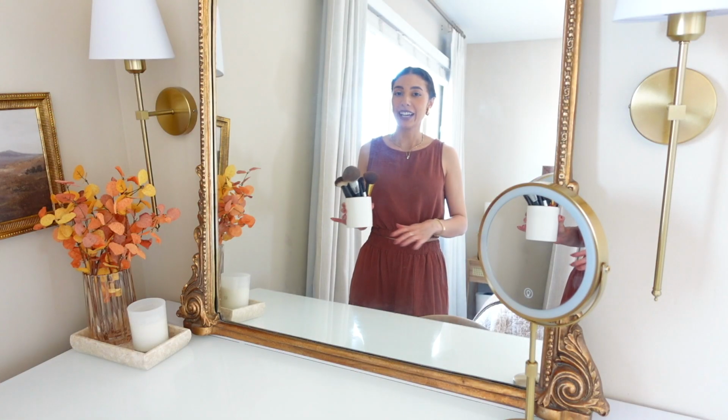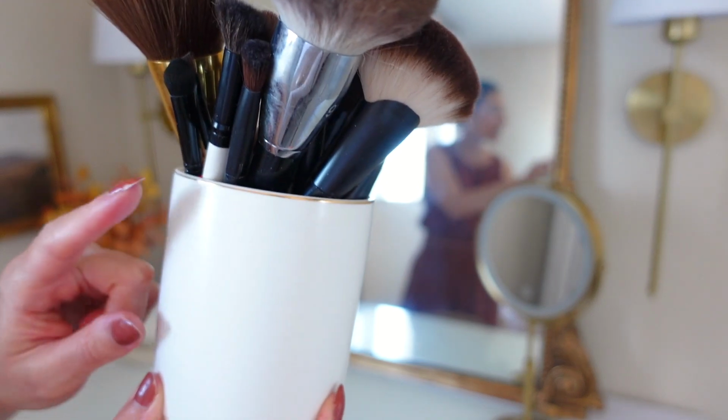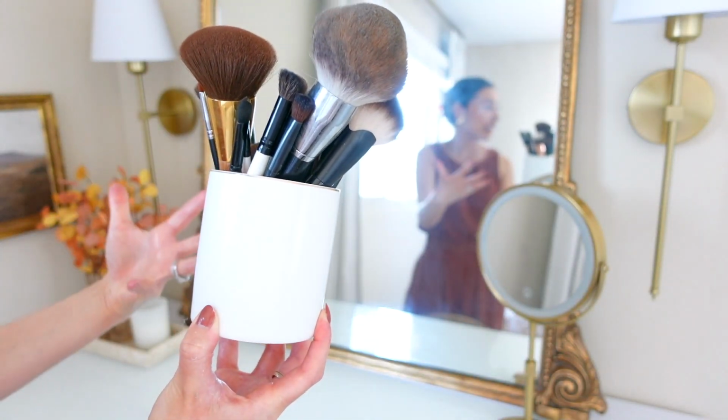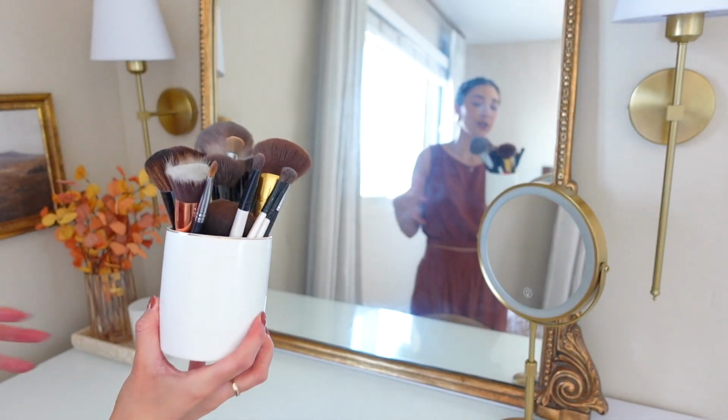On my makeup vanity, I have this cup that's holding my makeup brushes. And as you can see, there's nothing special about it. It does have this little gold detail at the top, which is nice. It just feels a little too plain. So I've been searching for weeks to find different makeup brush holders, and I just could not find a makeup brush holder that I really liked.